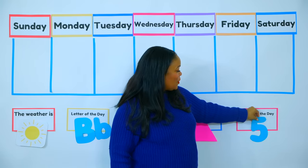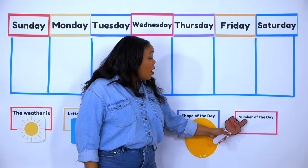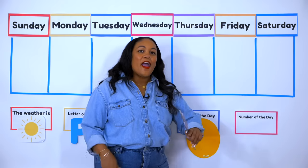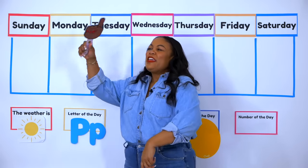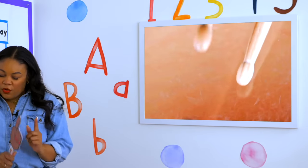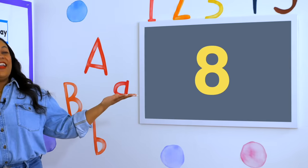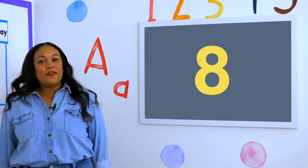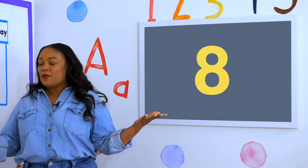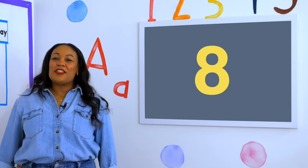Do do do do do do do do. Tap tap tap. Do do do do do. Number of the day. What's our number of the day? Drum roll, please. 8. Number 8. 8 is our number of the day. Can you count to number 8? Yay! Yes, let's do it together.